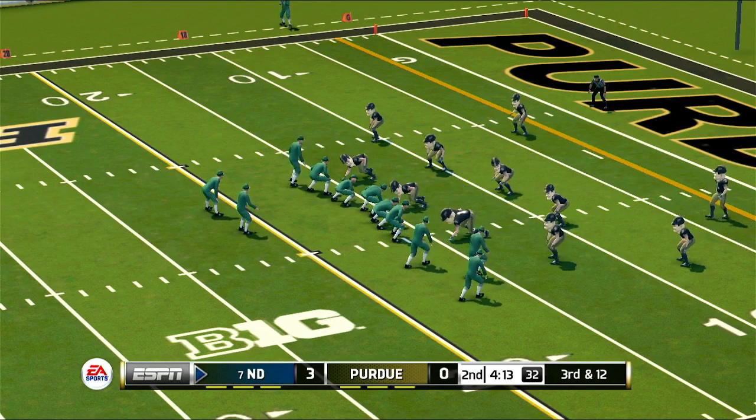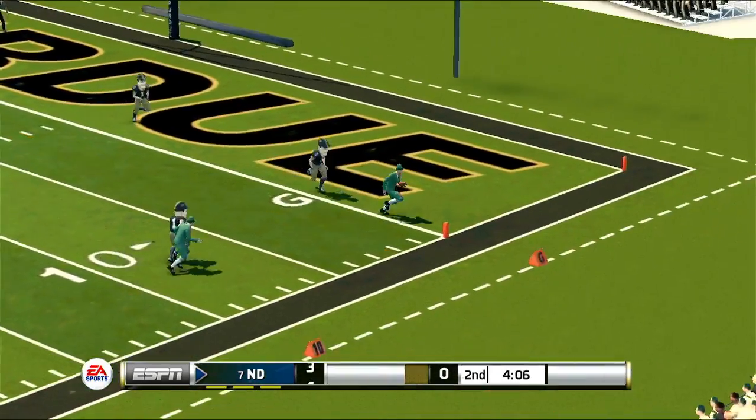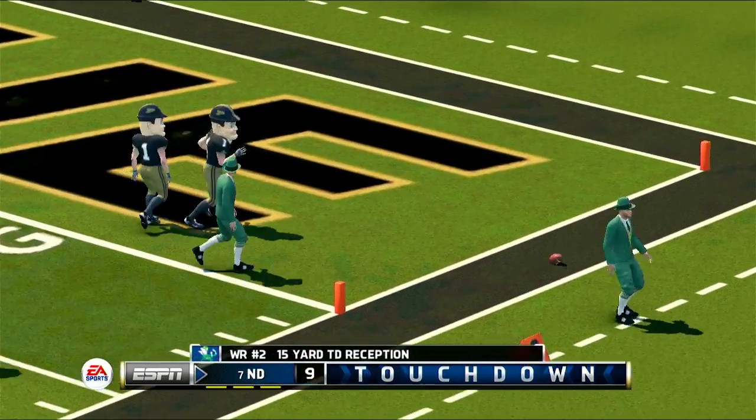Third down. Quick strike to the receiver. Touchdown.